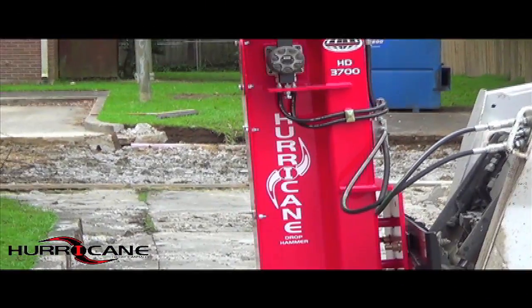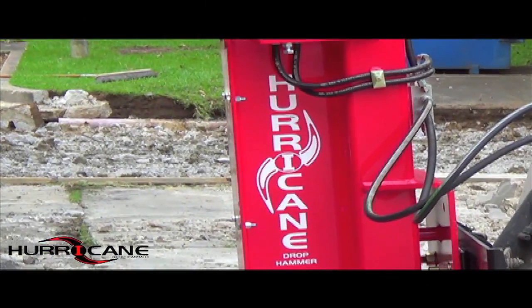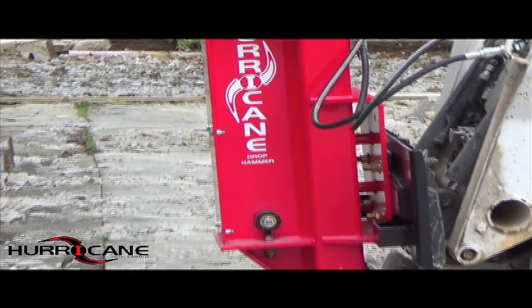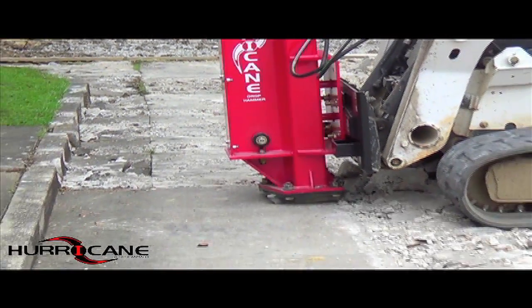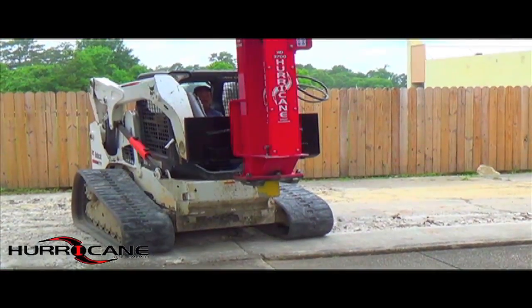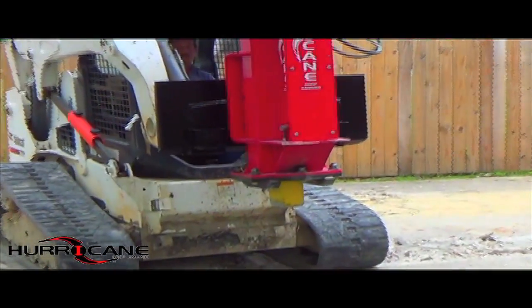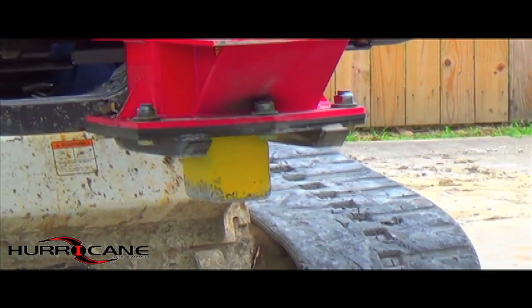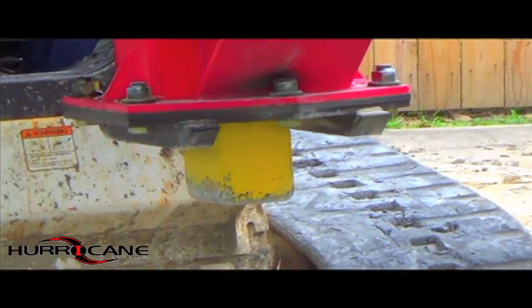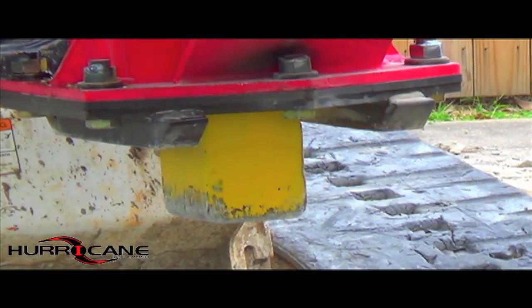The Hurricane never has to be resealed or gas accumulators recharged, and will never lose any of its impact energy unless gravity happens to change. The only lubrication the Hurricane requires is a small amount to the drop weight itself every 200 working hours. The low flow rate of 8 to 10 GPM at 2,500 PSI puts minimal strain on the carrier's hydraulic system.